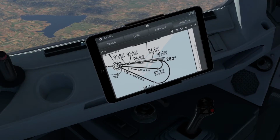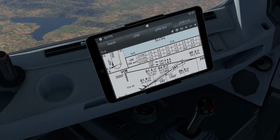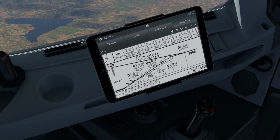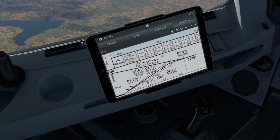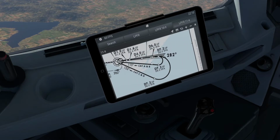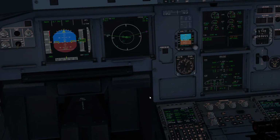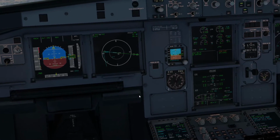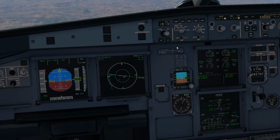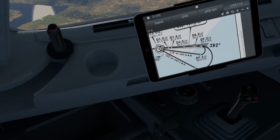So Cat A, Cat B. We're going to be here, descend down to, let me see the altitudes here, 2,000 for initial, the start of it at D7.2, so 2,000. Let's have a quick look at the plan mode. We're going up to the arrival, so we're literally right in front of it. That's in at 10 nautical miles as well, so that gives us a good reference there. I would say that's probably around about 10 nautical miles, which is pretty much what it says on here.